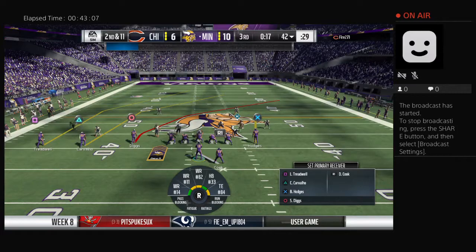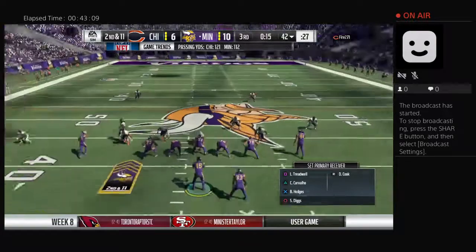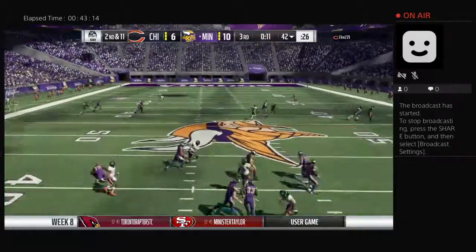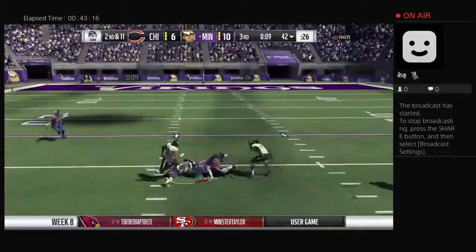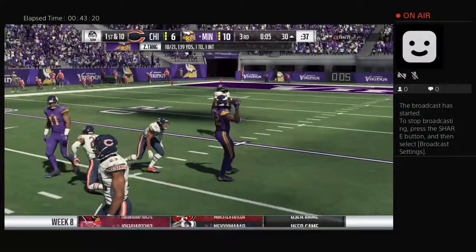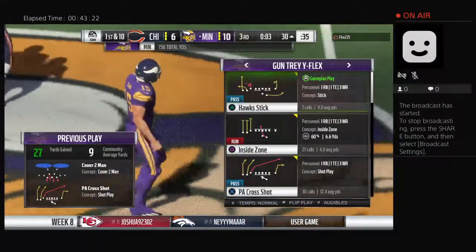All right, here we go. Green, 39. Green, 39. On play action, they'll throw. And this is going to be caught. He won the fight for the football. A very solid gain of 27.